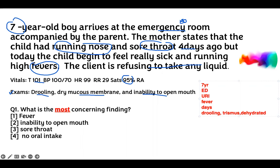Then you figure out, you see 5 lines, I've made it into buzzwords, and I've broken it down. And you ask yourself, you've got to make a diagnosis. This is how you can make a diagnosis: a 7-year-old with upper respiratory infection, now with fever, is drooling, has trismus, and is dehydrated. That's what I've summarized for that long question. And you have to keep on thinking, what is my differential diagnosis? Is it rheumatic fever, scarlet fever? Is it epiglottitis, or is it a tonsillar, peritonsillar abscess? All those things you have to start thinking in your head.